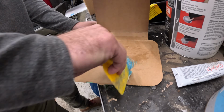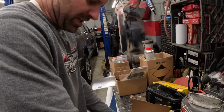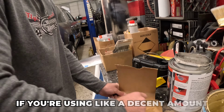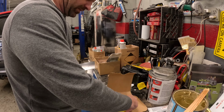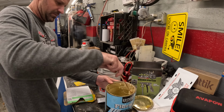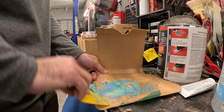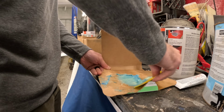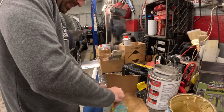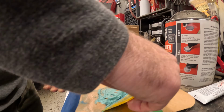Now, I wouldn't use Marglass as my finish coat, but as a first coat, it'll work really, really well. The strands of fiberglass kind of reinforce it over just body filler that can tend to crack if you're using a decent amount. So once it's one consistent color, we're done, okay?